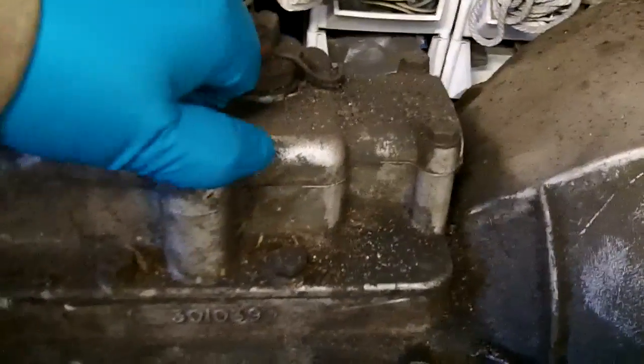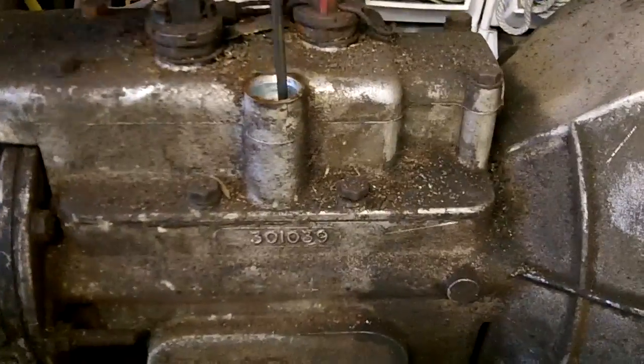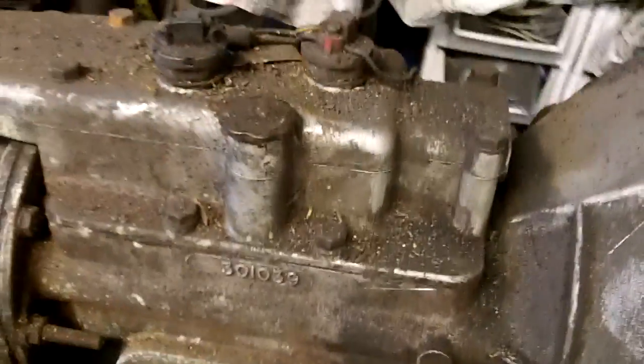So this one's a little different than mine out of the 60. This actually has a fill indicator, which the 60 doesn't have, so it's got a little dipstick here. So that's kind of interesting. That's new to me. So that's kind of cool. It's pretty dirty, but there's the throwout bearing. Got a new one of those on order. So yeah, pretty dark on this side, but there's a solenoid. Anyway, we'll get to cleaning this up.